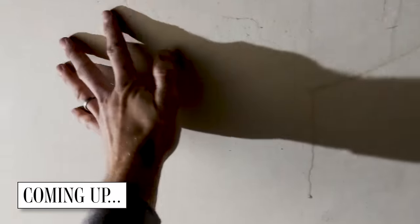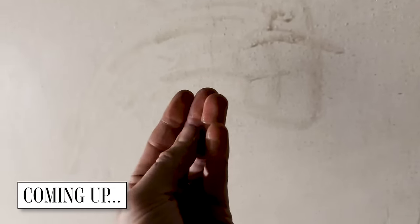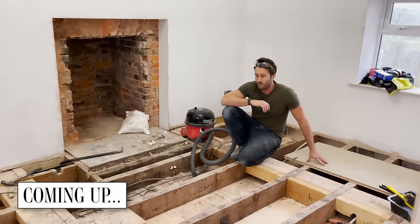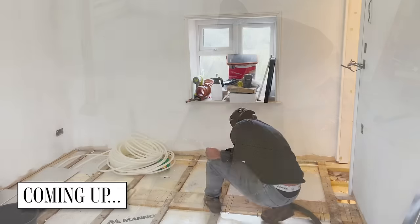And then there's winter, a true test for an old home. All of the walls are soaking wet. The heating system didn't work very well. It was costing an absolute fortune a month to run. What we're doing is we're taking everything up to put underfloor heating in.